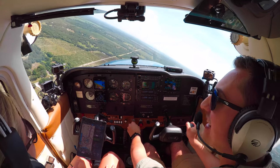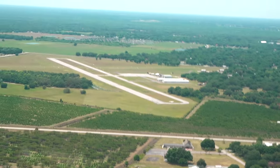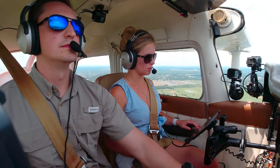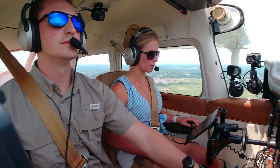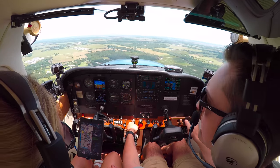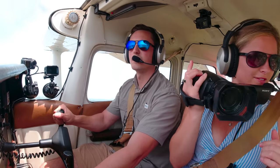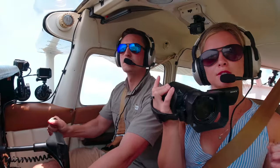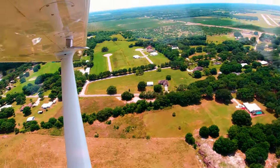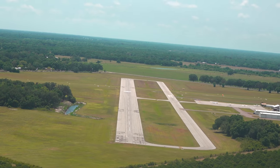My hands are clammy. Yeah. Alright, got him in sight. Yep. Arcadia 65746, left base, runway 24. I don't see anyone else except for 86 Whiskey departing. Arcadia 746, final 24. Keeping that energy up. Arcadia 746, rolling to the end.